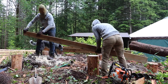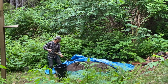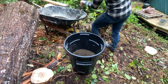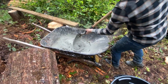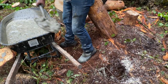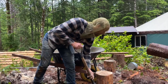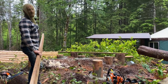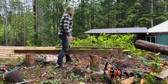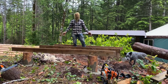Okay, let's go lower. I think it looks good. How many times have you and I tripped and fallen today? A lot. How many bugs have we been bit by today? A lot. It's just a hard day today. All right, so that should look more level. That looks great. Okay, cool.